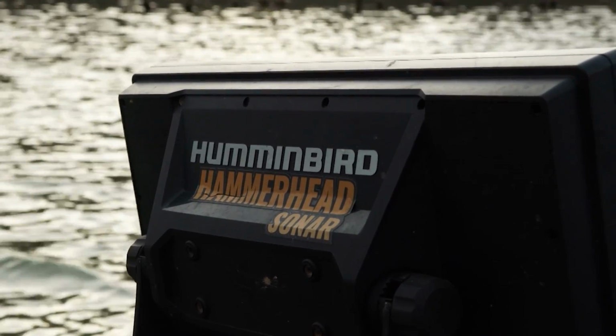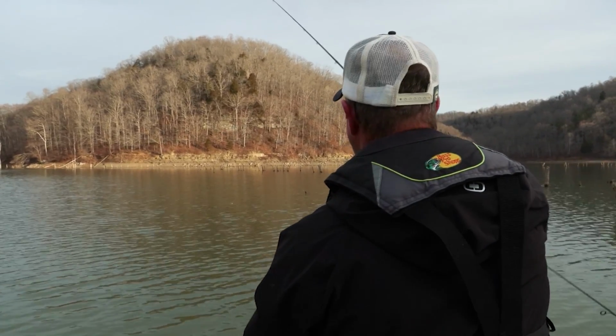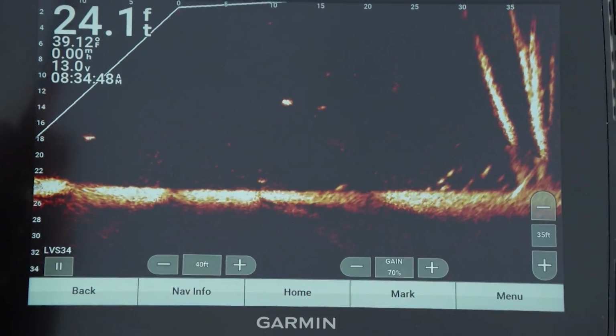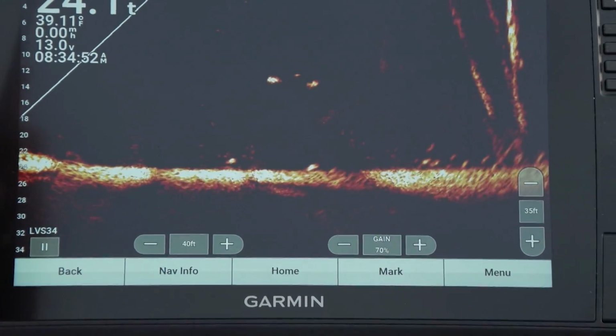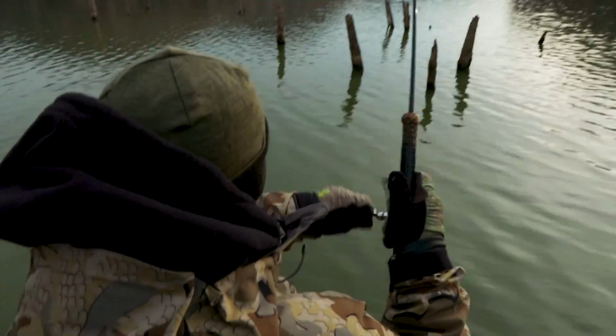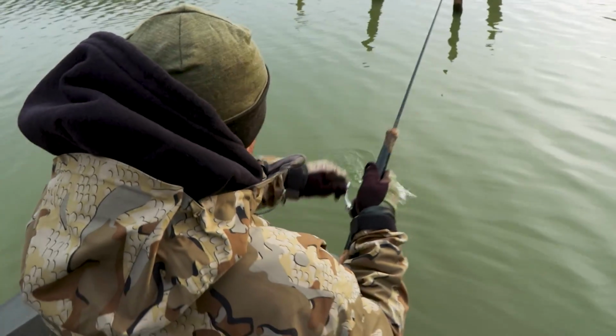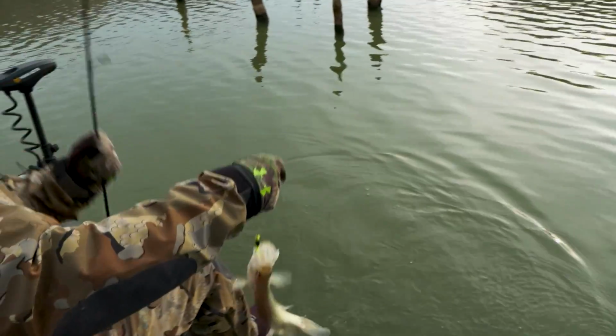Well, let's get after them. Let's do it. That's about a 10-inch crappie right there. We'll see if we can prove this. He may be a little bit bigger. There you go. That looks like a better fish. Oh yeah. Well, that's a nice crappie.